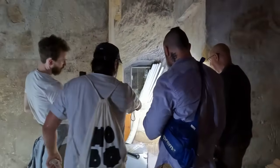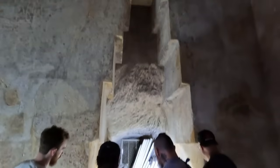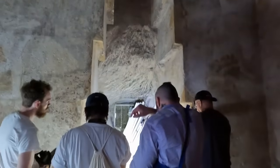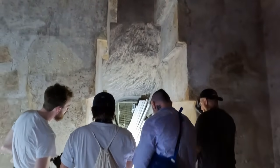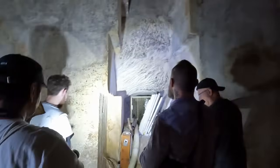But this stone on the top is original, right? So maybe they just did something in this shape. It's hard to say, but all I can say is that that's a patch area right here. But so we're basically standing on top of a pit that led down and out of the Queen's Chamber.